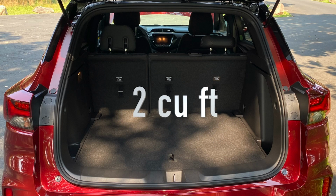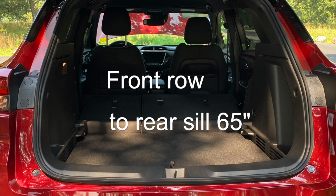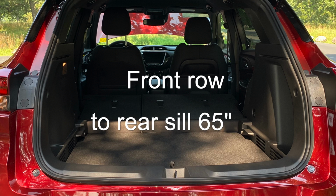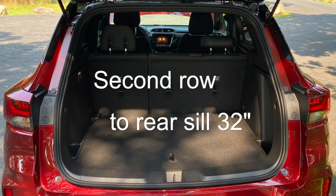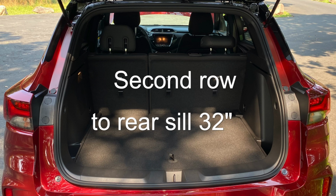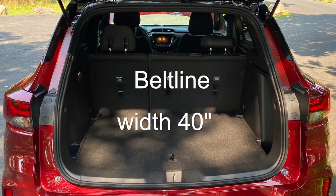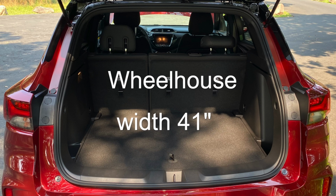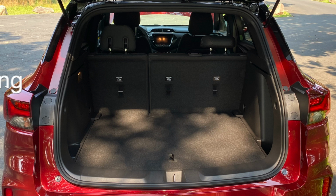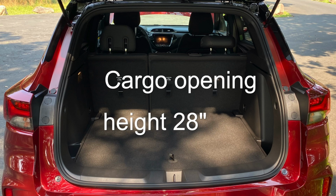Behind the second row for cargo is 25.3 cubic feet. Now, cargo floor length from the sill to the front row is 65 inches. Cargo floor length, as you see it here with the second row seats up to the sill, is 32 inches. Now, cargo width at the belt line is 40 inches. Cargo width internally at the wheel houses is 41 inches. Cargo opening height, highest level to lowest level, is 28 inches.